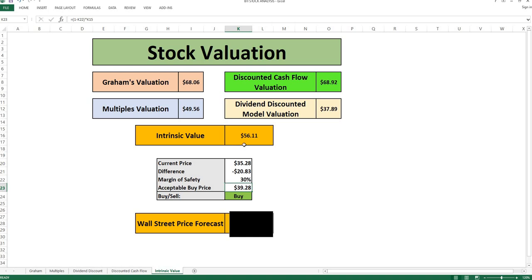The last thing I want to do is just to ensure whether or not our intrinsic value is in line with what Wall Street forecasts the price should be, just so that we know if we're on the same lines or not. And it's not drastically different. As we can see, the Wall Street price forecast is $57.34. Through the method that I've shown you, it is $56.11.